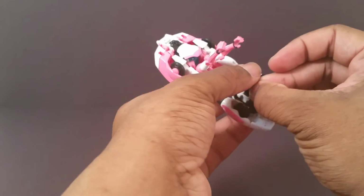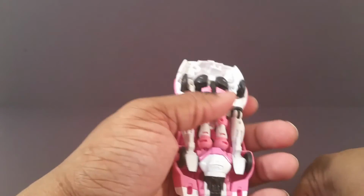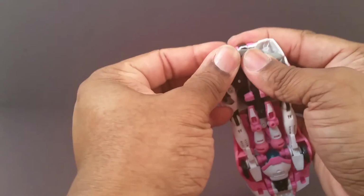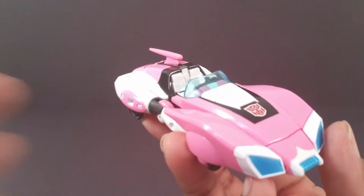Now the hands, she has gun storage. You can put a gun right there in her body and put the hands on the handles of the gun right there. This gun goes here. And put that back into place. She's a car. She rolls decently. And looking at the timer, yes, it took me 2 minutes.